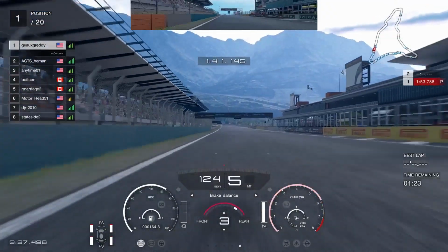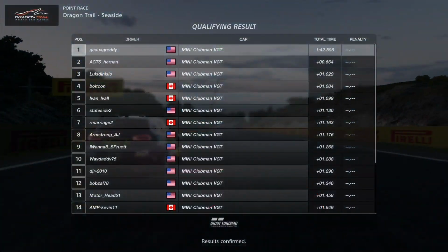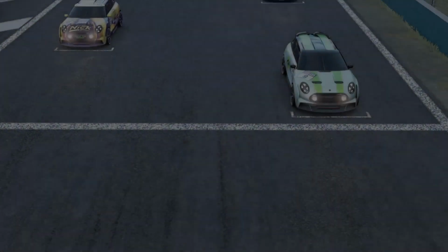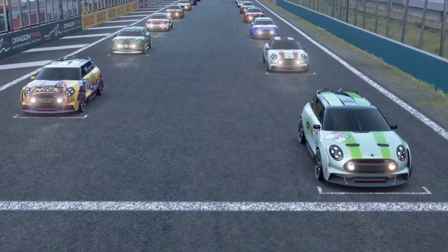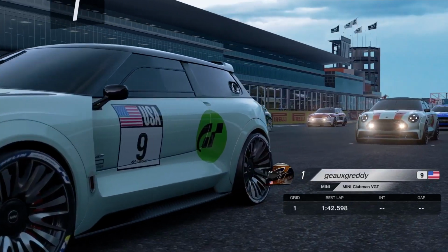And as we head towards the finish line, I'm feeling good about the lap, and we crossed the line with a 142.598. Super happy about that because that was good enough for pole position. So there you go. Geauxgreddy sitting in P1. Super pumped about that. You don't see that too often.